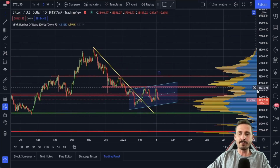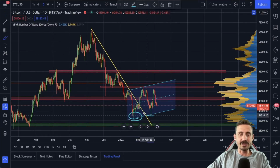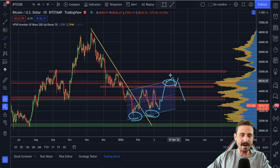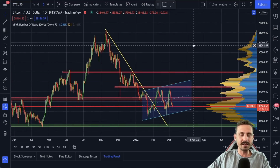So as you can see, the price is actually struggling to get below this zone. This is why we are creating these higher lows. So we do have a possibility on getting a pretty big bounce in the next coming weeks, arriving above $46,000, which I think is very, very possible. And then here we could probably roll back down. Okay, this is what I am looking at for the next coming weeks still.